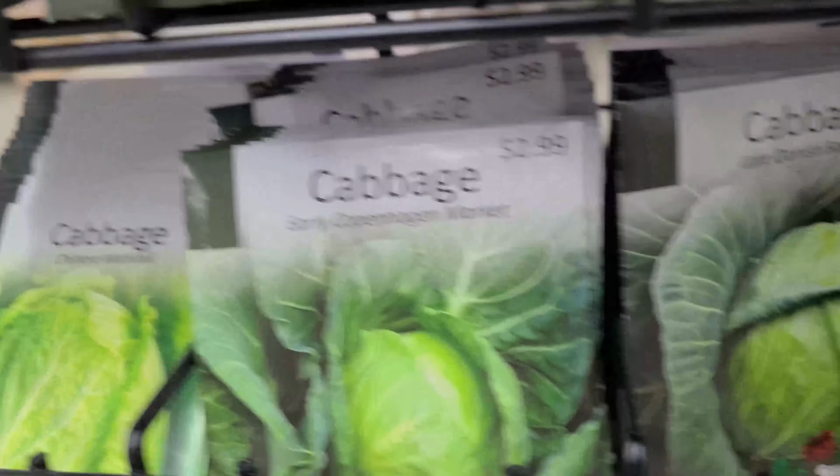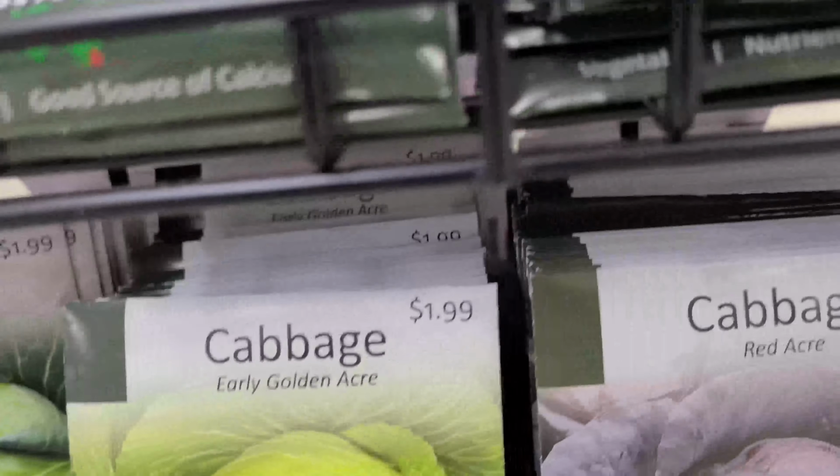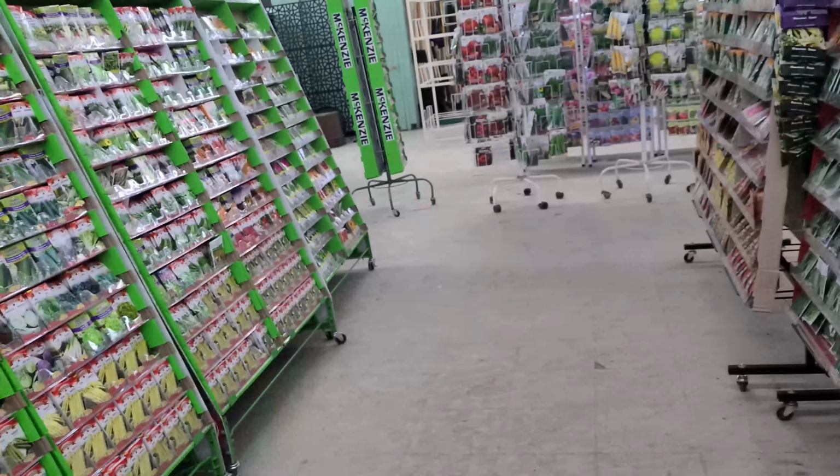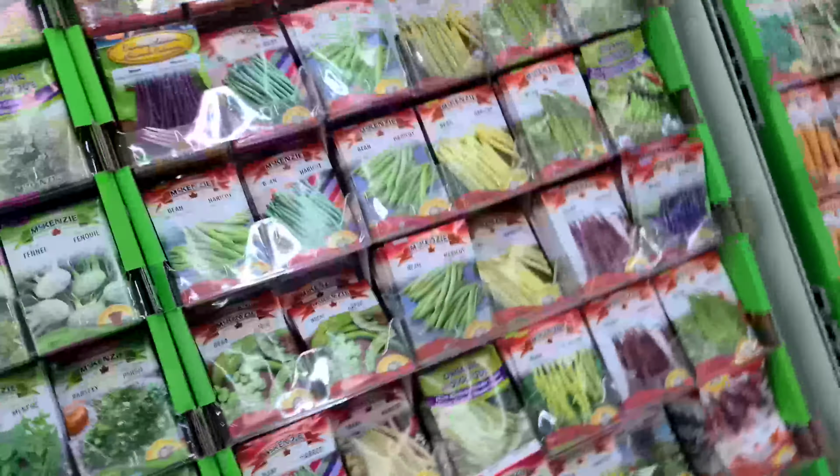I grew broccoli last year, but I find it takes up so much space in my garden that I don't have that much space. Like, I've jam-packed my backyard and my front yard. And I'm growing so many things, like, vertically and whatnot. But I just don't have enough space for, like, cabbage and broccoli and stuff like that.